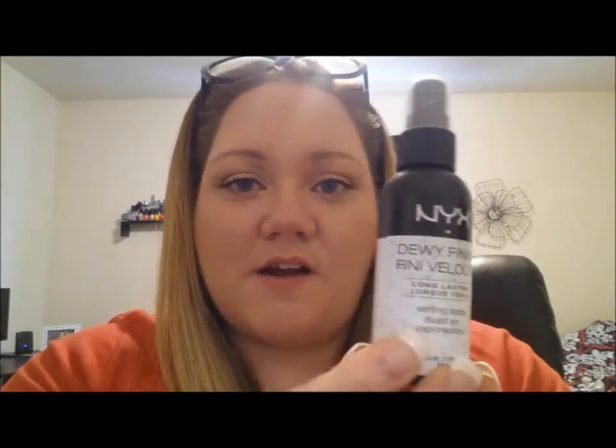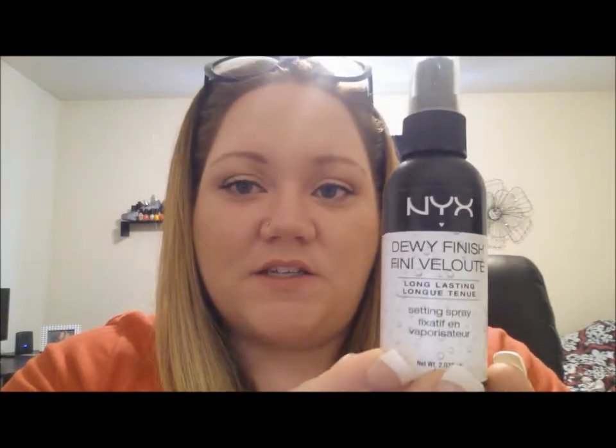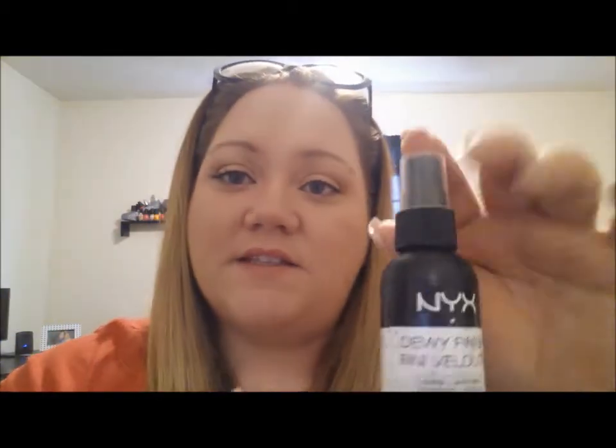The other one I want to talk about is the NYX Dewy Finish. I do have dry skin, so I don't mind this one. I obviously didn't really wear it in the summer much because if I was going outside and getting hot and sweaty, I didn't wear it, but I do actually really like this. But again, I have dry skin.